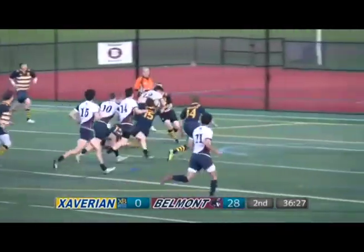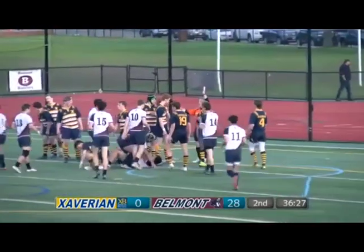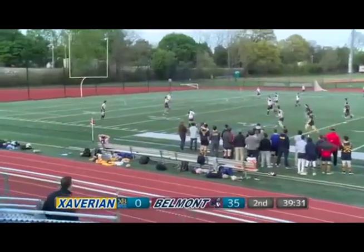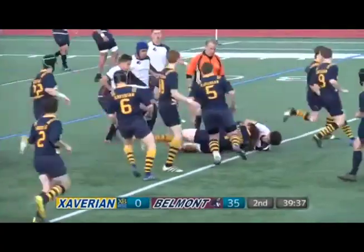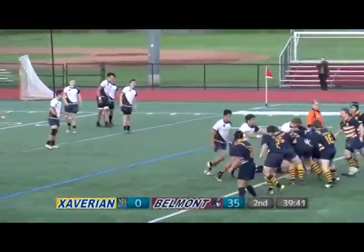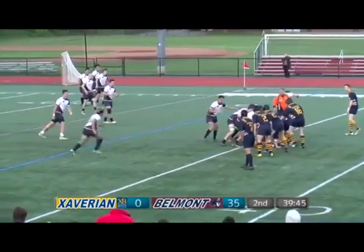Out to the backs. Sam Segarian. Oh, great try. In Ethan Anderson for Jake Parsons in the front row. Ethan playing very well this season. Good hard running and tackling. And there he goes. Picks the ball and goes.